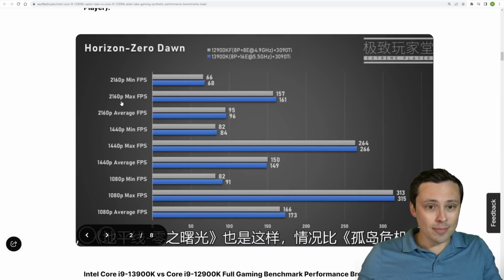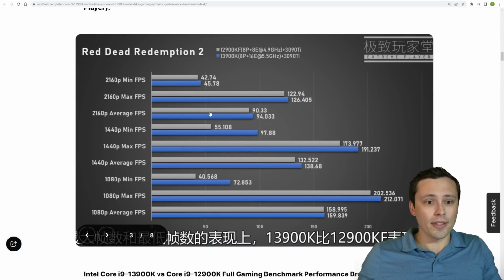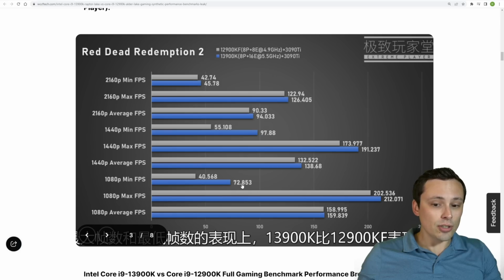Now, as we get into some other games, like Horizon Zero Dawn, once again, we are seeing extremely negligible performance gains, although in the 1080p minimums, it's at least a little bit more noticeable here, jumping up from 82 to 91. So it does seem to be at the 1080p minimums where we're seeing the largest gains. And that's especially noticeable in Red Dead Redemption 2, where we see the 1080p minimum jumping from 40.568 to 72.853. So that's a huge jump in the minimum FPS here at 1080p.